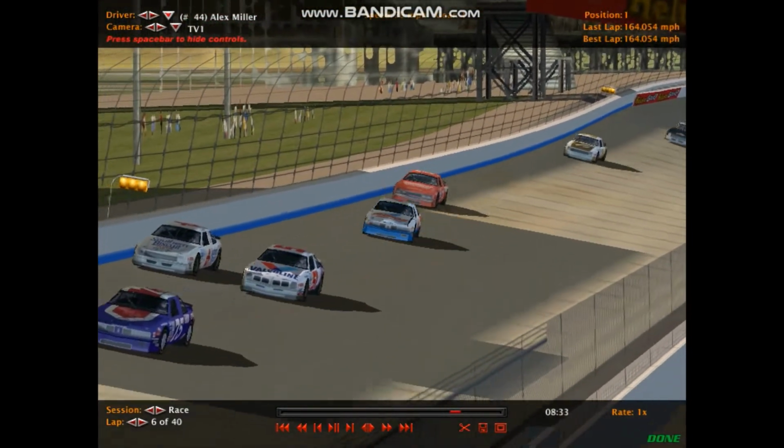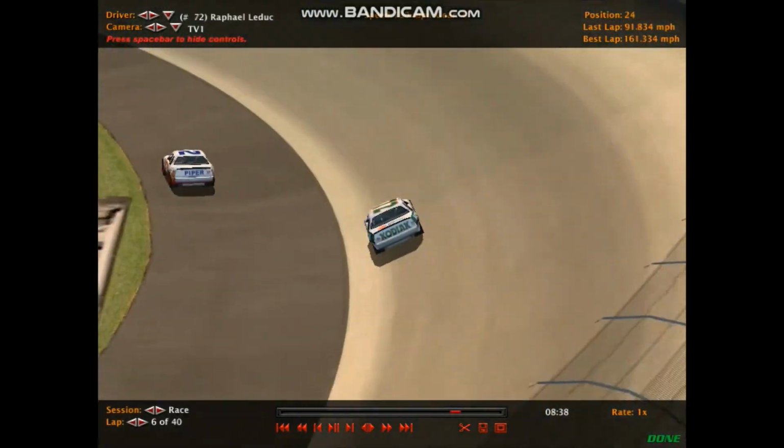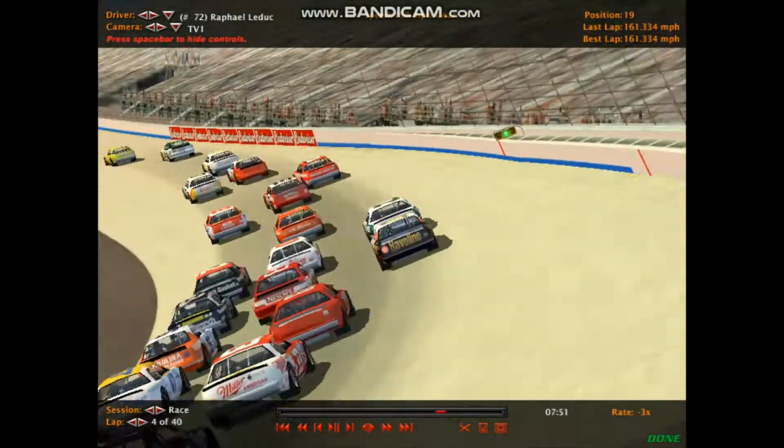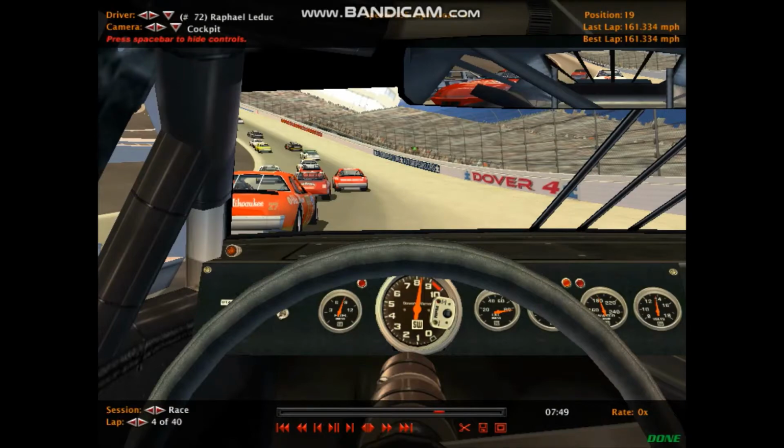So a bad break for several drivers, including Alex Miller, the leader of the race here. And it looked like he may have had a shot at possibly getting the victory here today at Dover, but unfortunately that's not gonna be the case. We had an in-car camera with Rafael Leduc. Let's take a ride with him.